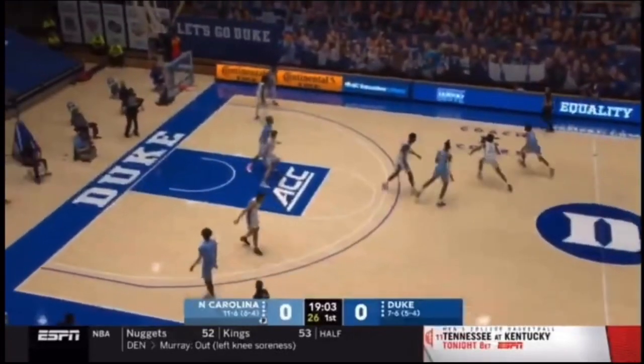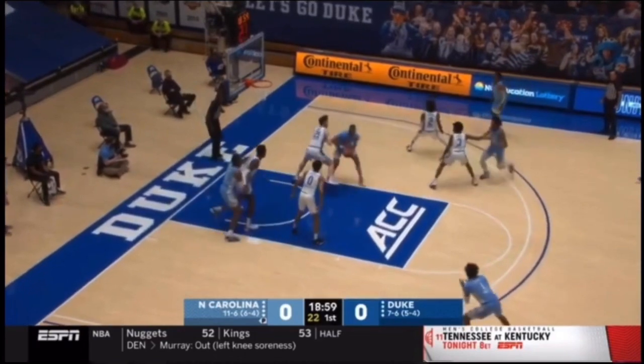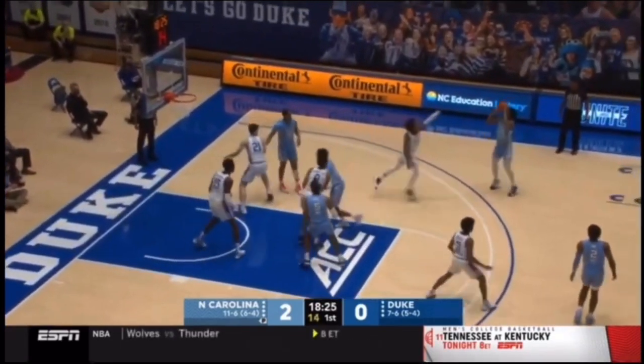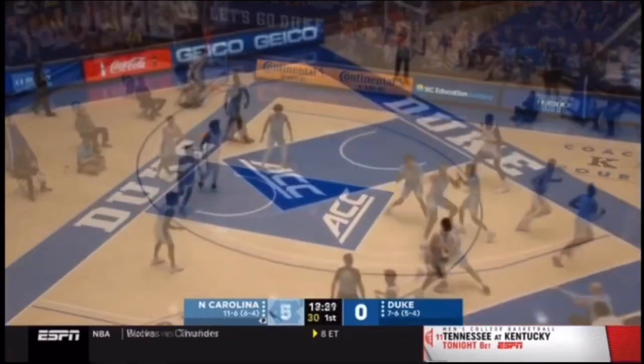Important for North Carolina because of how well they generate second shot opportunities. Garrison Brooks defended by Matthew Hurt. Turnaround Wilbers for Duke. Matthew Hurt having to guard Garrison Brooks. They need to continue to go to him. That is Kerwin Walton, the best shooter on the Carolina.